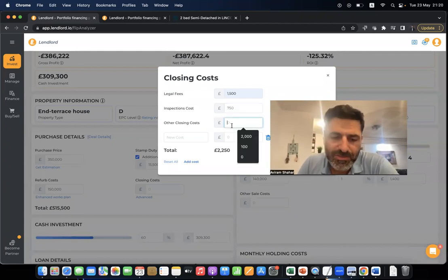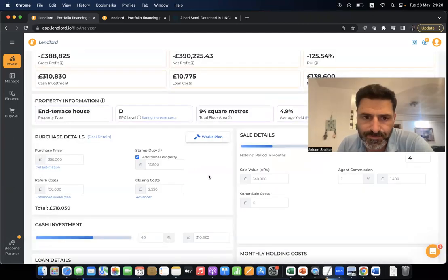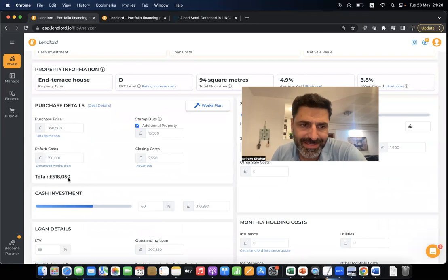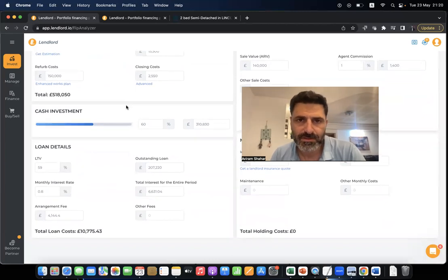And other, basically, just if you want to put some buffers, just to be on the safe side. And if you have any other closing costs, you can add them. Click save. Then you have it added. So basically, the entire investment in terms of this project is 518K.